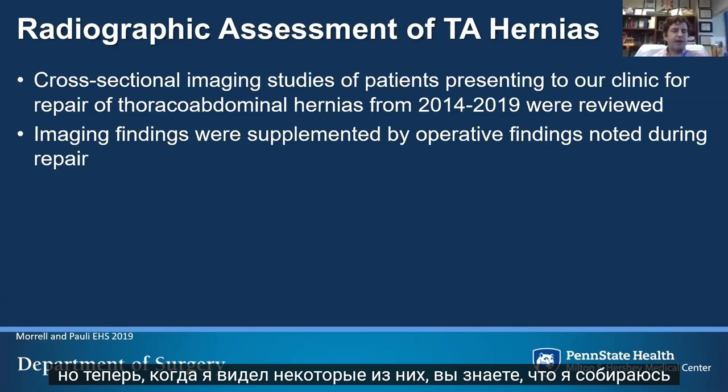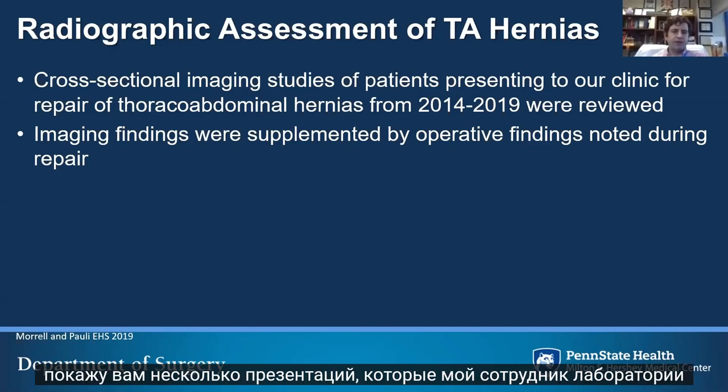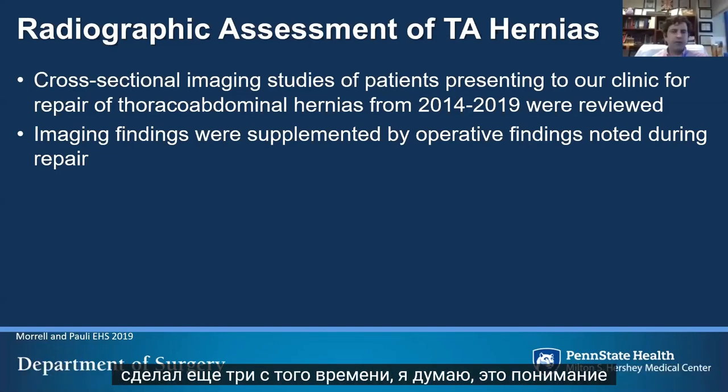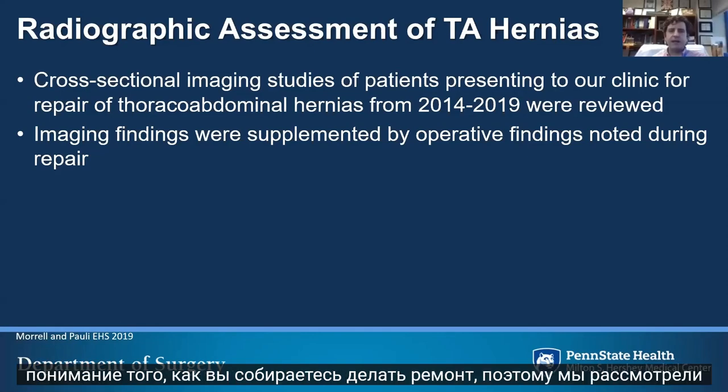But now that I've seen some of these, what I'm going to show you is some presentations that my lab fellow did in 2019 at EHS, which was 5 patients. I've actually done 3 more since that time. I think that it's the understanding of the radiographic assessment that lets you have insight into how you're going to do the repair.